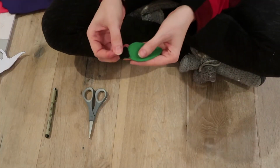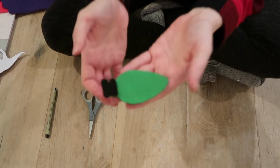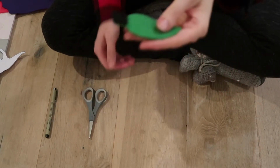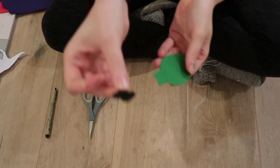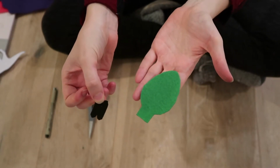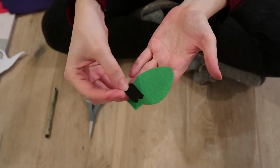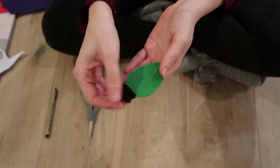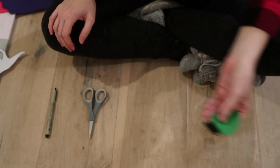I still need to kind of glue or sew everything together, but here is one of the Christmas lights. Well, unfortunately it's not focusing very well, but here's one of the lights. I cut out a little separate topper. There we go. And there's the cookie cutter. And then to make it look a little more realistic, I cut that for the top. And it was so cute and so easy. I'll show you how I did it.